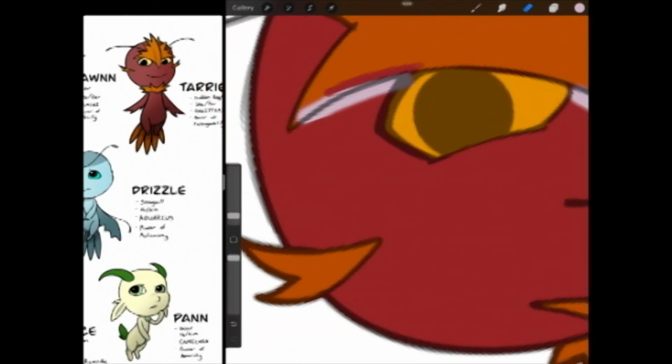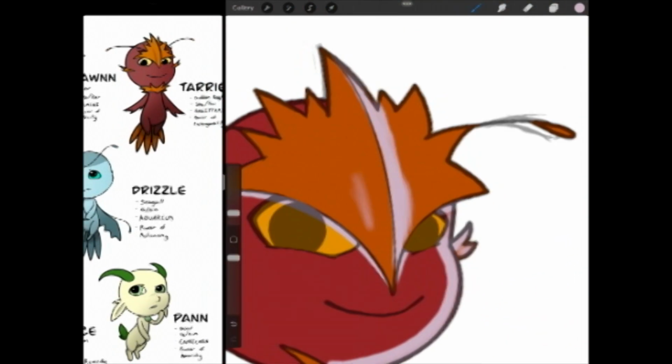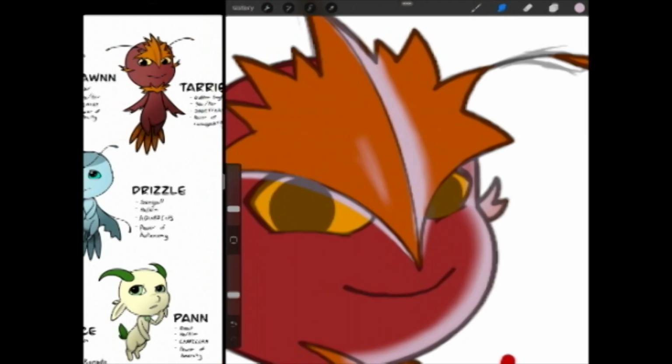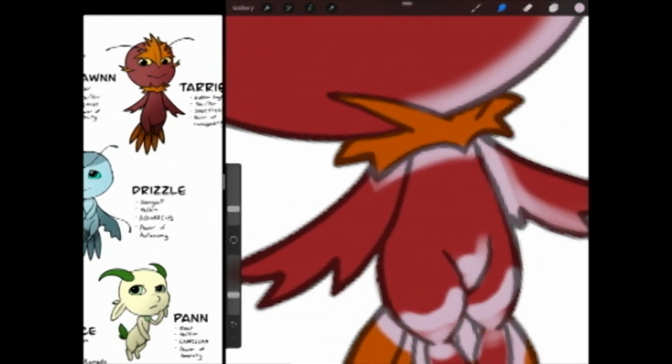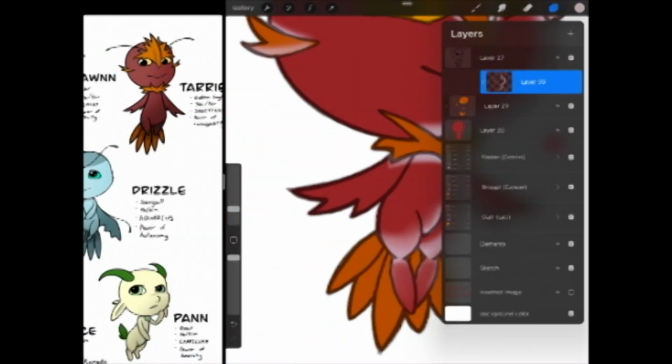Terry grants the power of exchangeability and can swap predicaments with the target. Whether that's changing places in physical space or transferring wounds is up to the user. Her transformation phrase is Terry, Swap In.